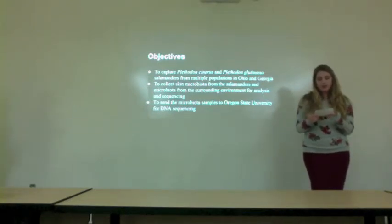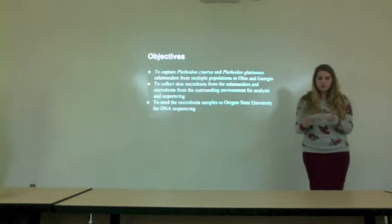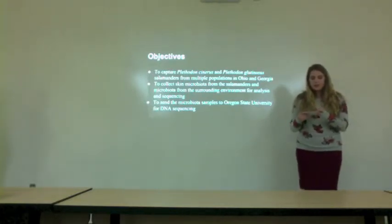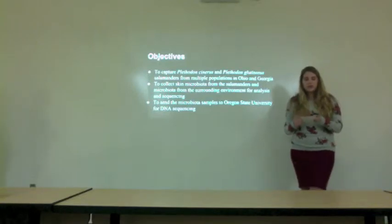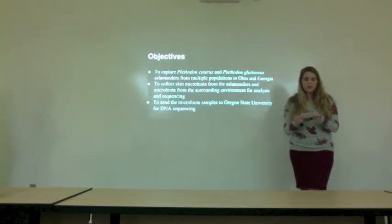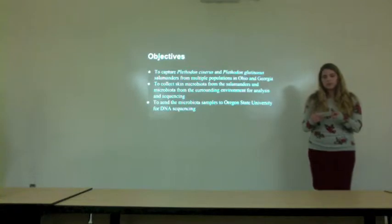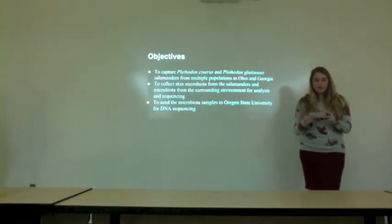Next-generation sequencing of 16S rRNA will be used to provide information about the species of microbiota found on the skin and in the environment of the salamanders in both Ohio and Georgia locations. Microbiota found in soil samples will be compared to those found on the skin of the salamanders. Any microbiota that appear in both the environmental samples and skin samples will be assumed to originate from the environment and not be native to the salamander microbiota.